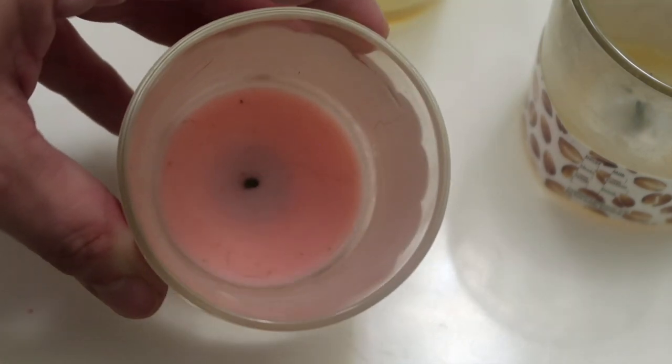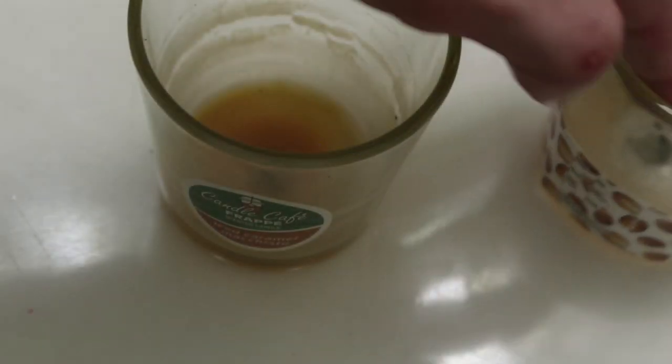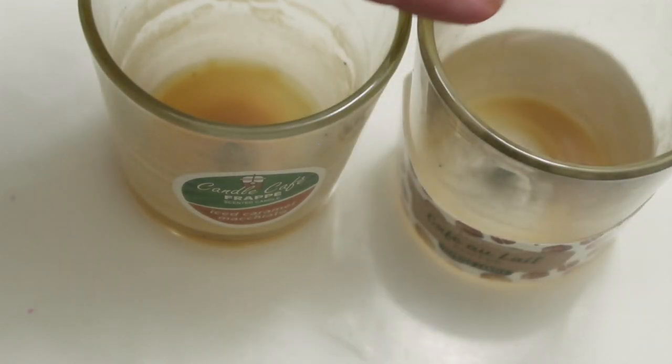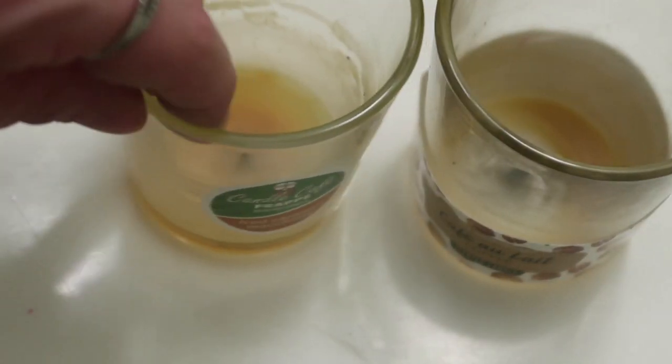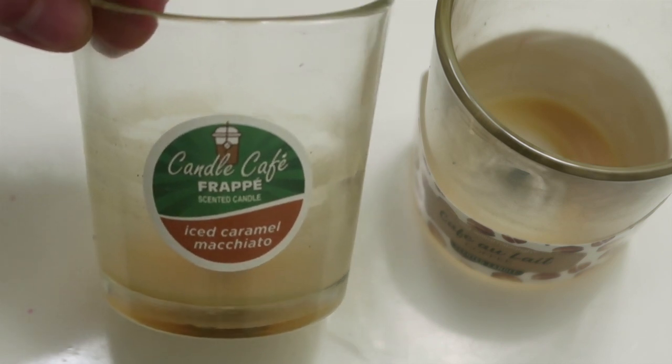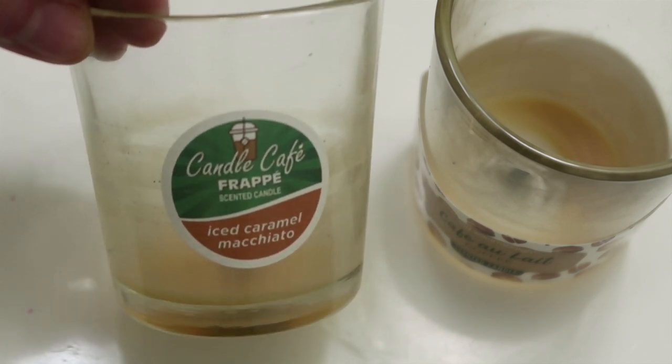And you could see how clean it burns, but just no scent. Now these two are like the coffee candles. Well, this one is a coffee candle, and this one is their newer one. These newer ones weren't as good as the original. This is the Candle Cafe Frappe, and it's the iced caramel macchiato.